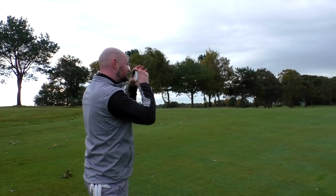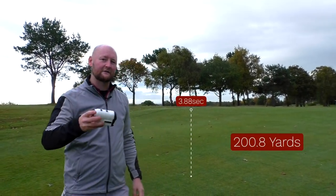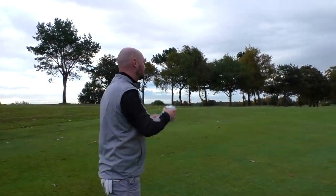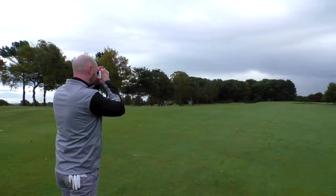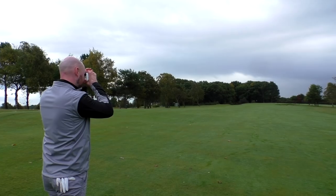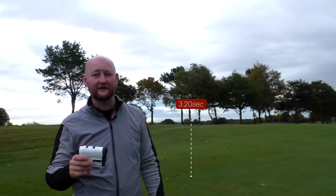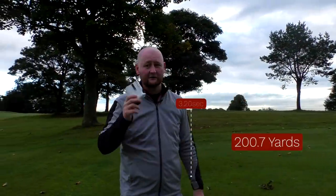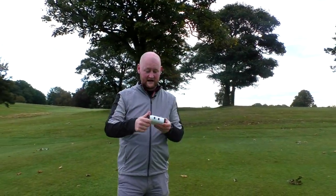And 200.8 yards. So a difference already there of 0.5 from the same spot. And one final one. Pressed it now. Now it's just come back, and 200.7. So depending on whether that flag was fluttering, but it's pretty still down there. Only 0.5 of a yard difference between all those three.